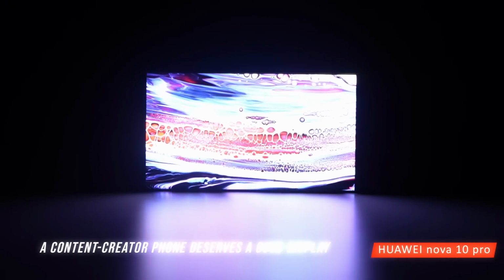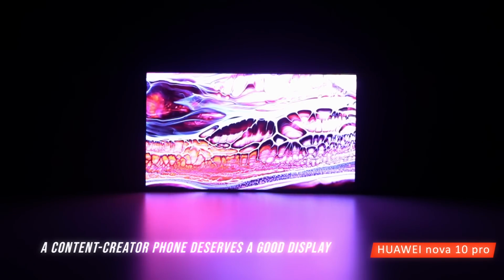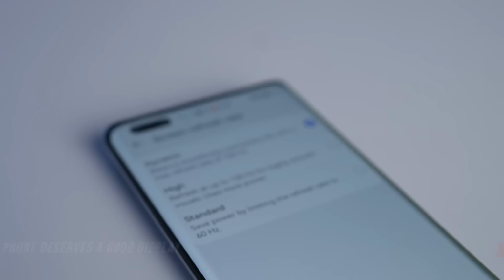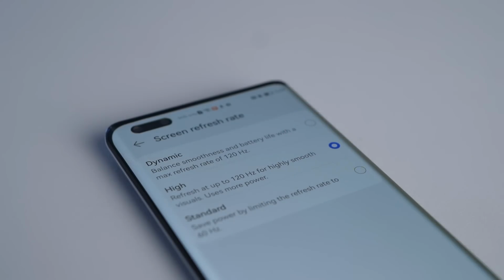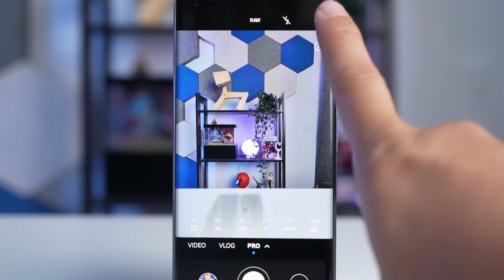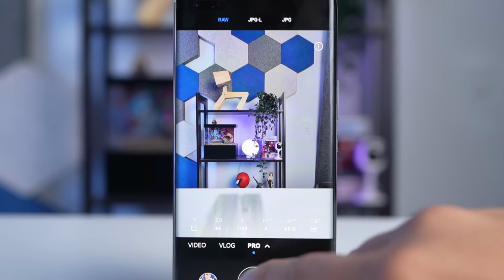The Huawei Nova 10 Pro has a 6.78-inch 120Hz curved OLED display with 2652 by 1200 resolution. The 60 and 120Hz screen also supports P3 color gamut and HDR10 technology that can bring out the true colors of your photo subjects. This is complementary to the phone's ability to take raw photos. This gives users additional color options in the photo so you can play around with it.